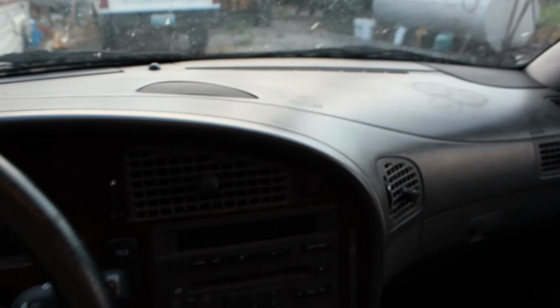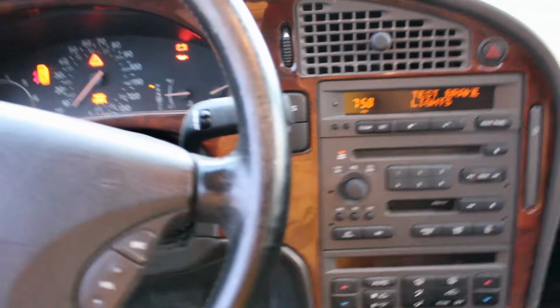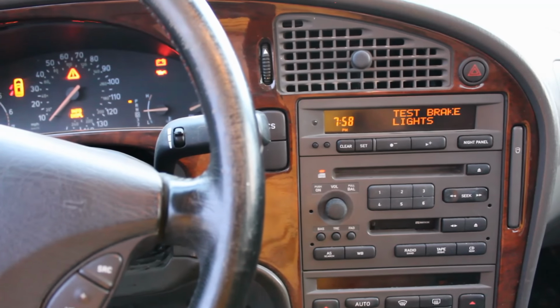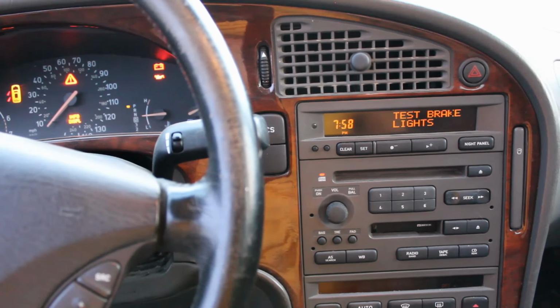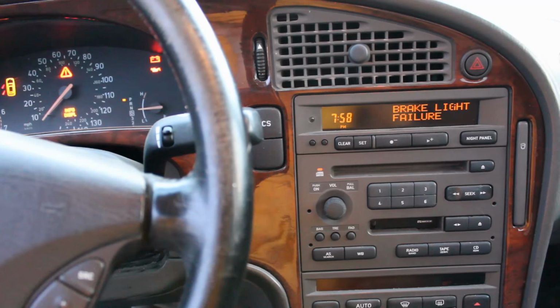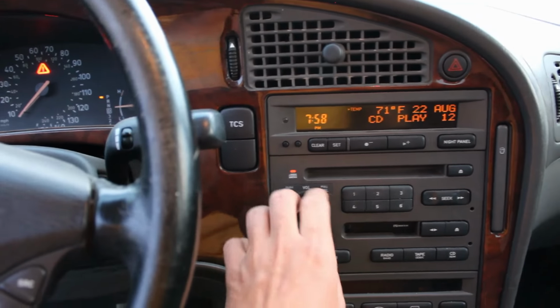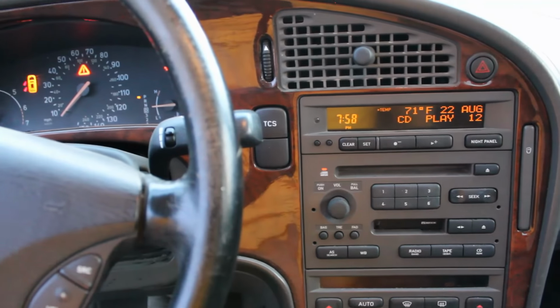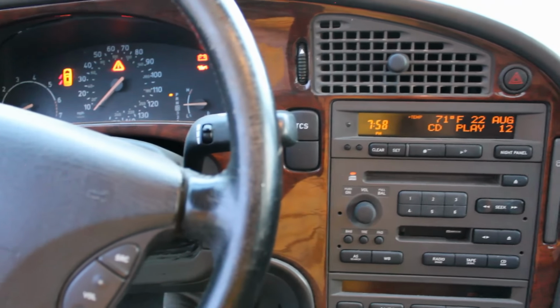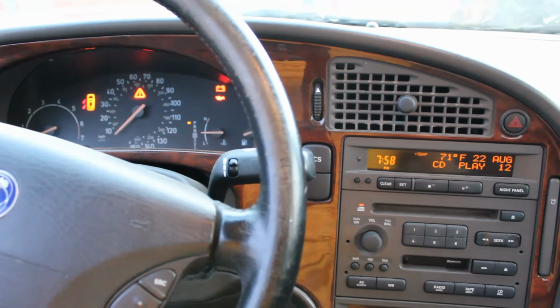As far as all the features are concerned, they're all working. Every time the key is turned on, the car checks itself and asks you to test the brake lights, which when you do, it will inform you that the brake lights have failed. That can be cleared by pushing a button here on the information display. I am not sure exactly what that means, as all of the brake lights are currently working.